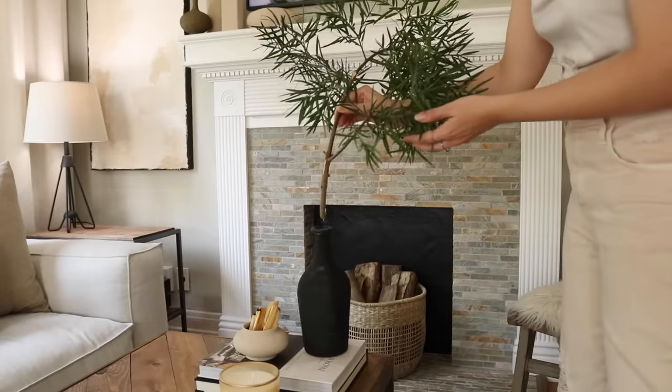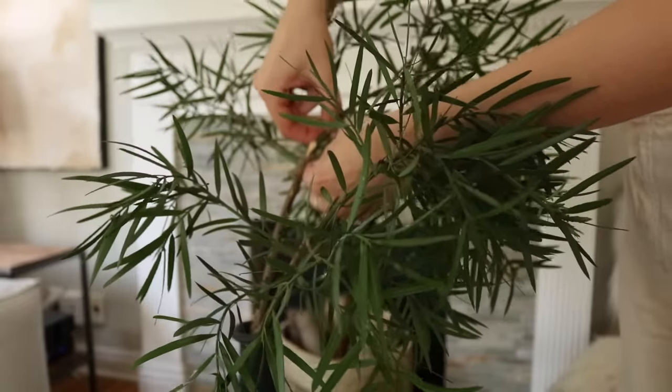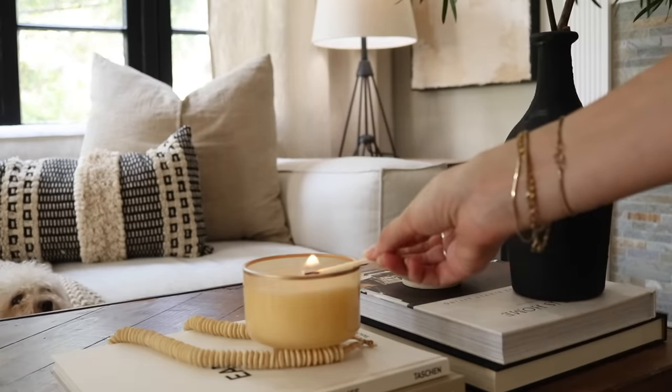And then I wanted to feel like one of the magazine spreads that I've been so inspired by, and I foraged my own little branch from my backyard to add to this vase on the coffee table. And Kinsley watched as I lit our new candle, and we're all done.